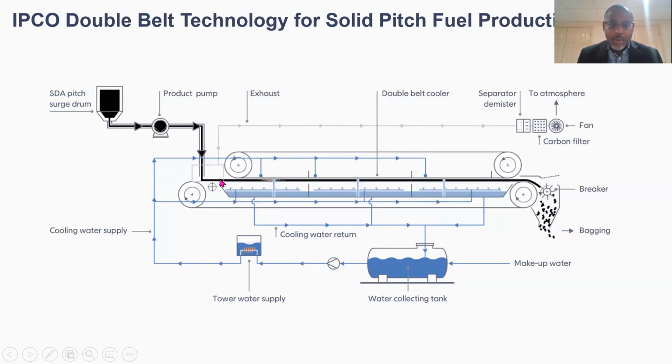Depending on the type of pitch, vapors will form at the feed end area. To handle the vapors, typically we will exhaust the vapors into a carbon canister, again, depending on the composition of the vapor stream. We can pass it through a carbon filter or carbon bed to remove odor, and then the exhaust can be sent to the atmosphere. Alternatively, the exhaust could be captured and sent to the plant flare system.